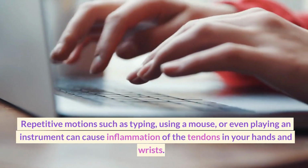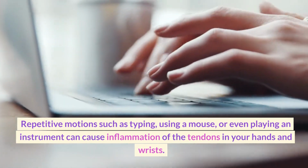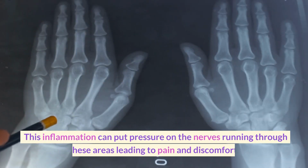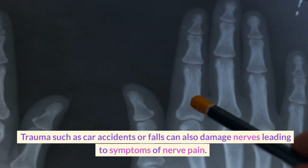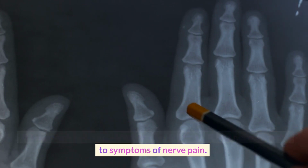Repetitive motions such as typing, using a mouse, or even playing an instrument can cause inflammation of the tendons in your hands and wrists. This inflammation can put pressure on the nerves running through these areas, leading to pain and discomfort. Trauma such as car accidents or falls can also damage nerves, leading to symptoms of nerve pain.